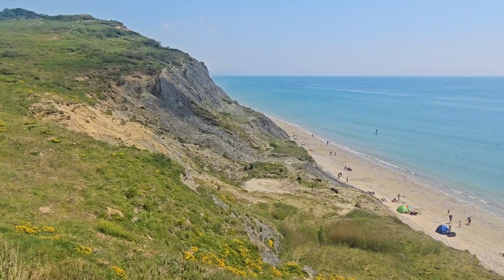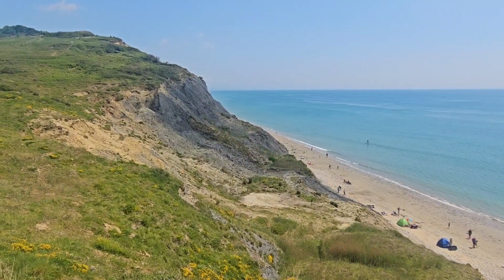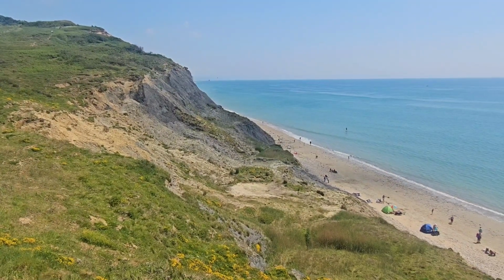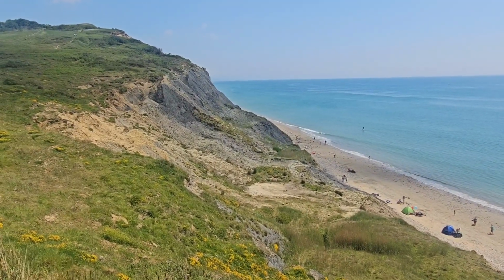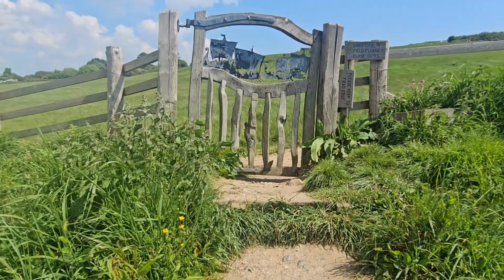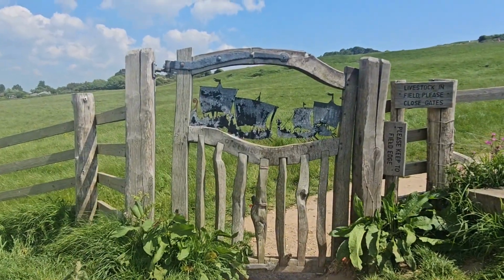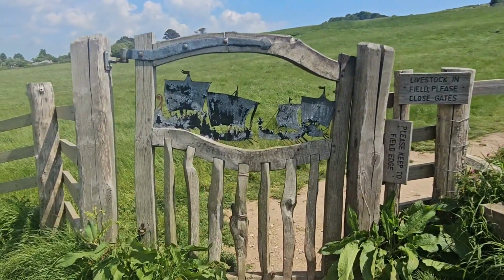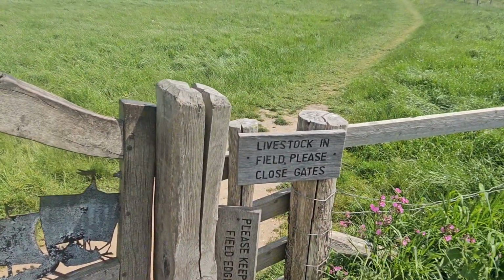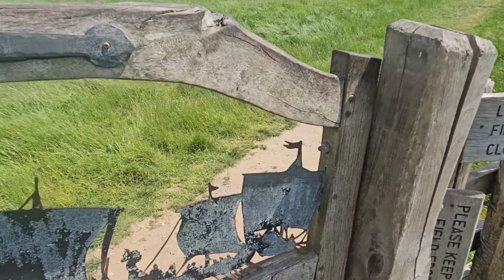Something important to mention though, that recently there have been quite a few cliff slides, so it's so important that you don't get too close to the cliffs when you're on the beach, and obviously don't dig at the cliffs. So yeah. And look at this lovely gate. I think that's the nicest looking gate I've seen. And of course it says livestock in field, so please close gates. So very important that we abide by that.